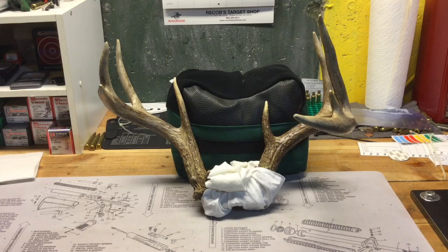And I could tell he was limping. I could tell I definitely hit him, but it was not the drop right there that I was hoping for. Not what I'm used to. I used to use a .30-06. But I wasn't sure if I hit him exactly right, so we waited for a while, and then I got out of the stand, started walking a little bit, and I spooked him, so I didn't wait long enough.